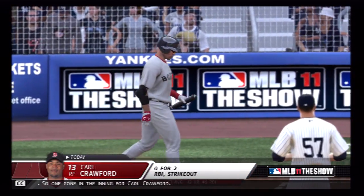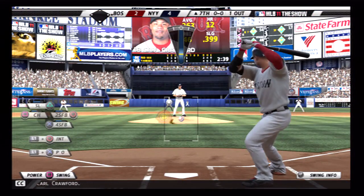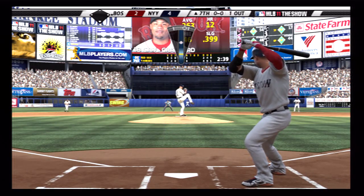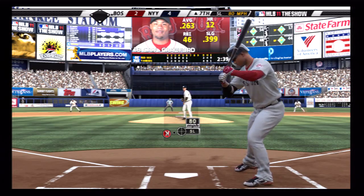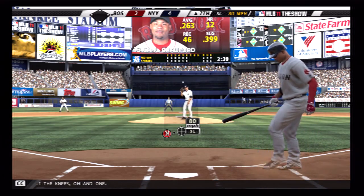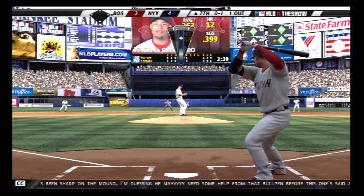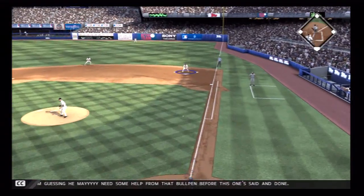So 1 gone in the inning for Carl Crawford. On the corner at the knees, 0-1. And even though he's been sharp on the mound, I'm guessing he may need some help from that bullpen before this one's said and done.